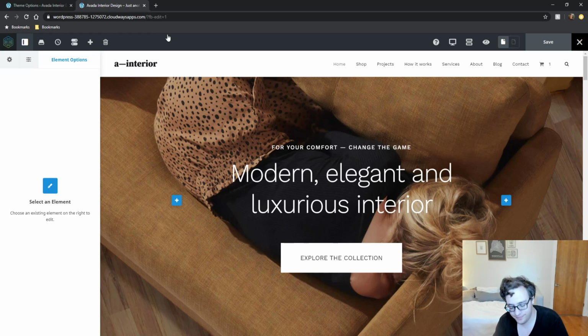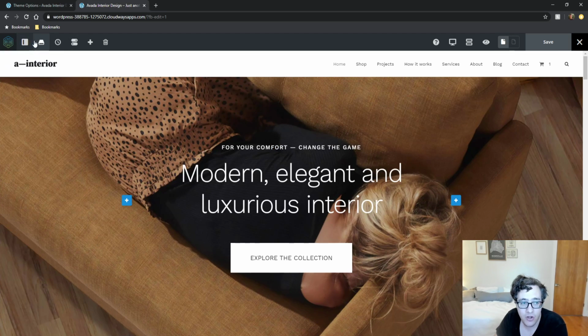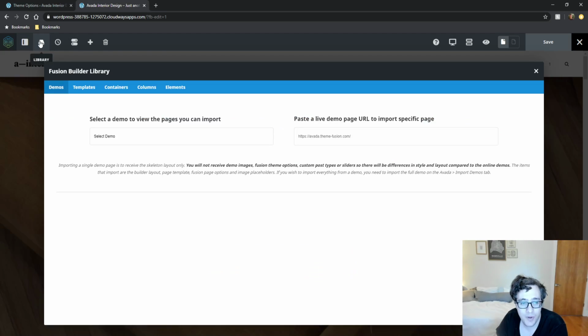Primarily because, number one, it's very straightforward. And while there's a lot of icons, once you get used to what they mean, it's really straightforward. You get the nice item over here. This is the sidebar toggle. You get a library, which will open up all the elements, and you can import elements from other demos that you may not be using.